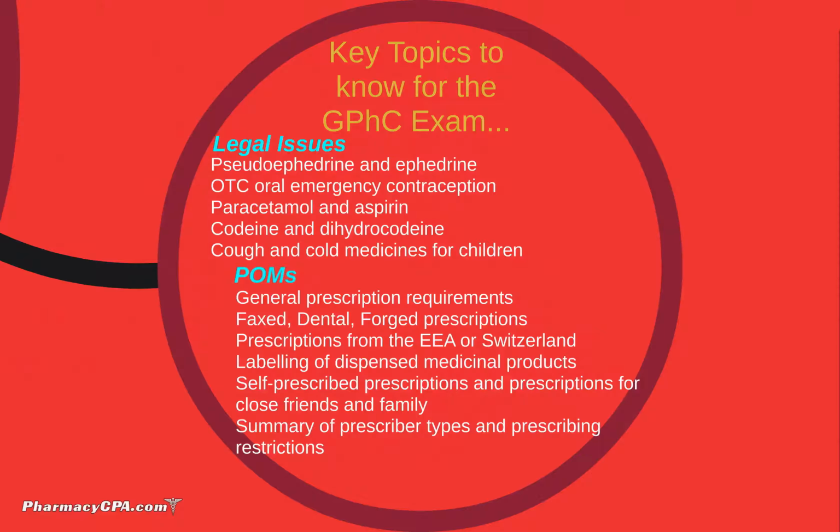Self-prescribed prescriptions, prescriptions for close friends and family, you know, the ethical points in that. If a doctor comes in and is prescribing for their child or prescribing for themselves, you've got to keep in mind, you know, is this appropriate in this circumstance? Shouldn't another objective prescriber get involved and do the assessment and write the necessary prescription?